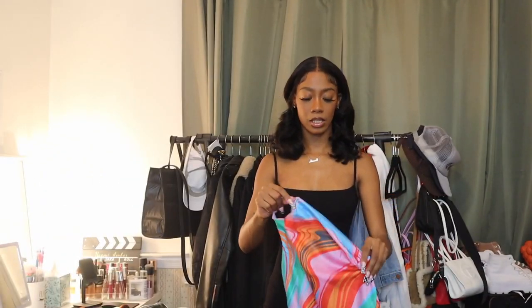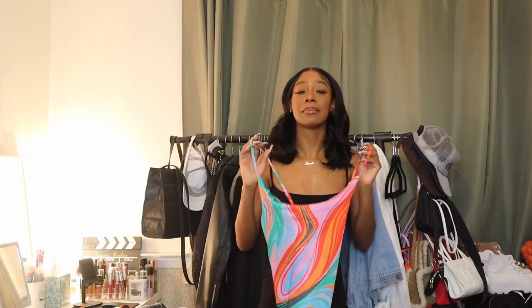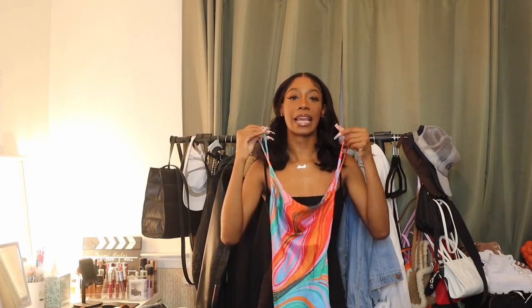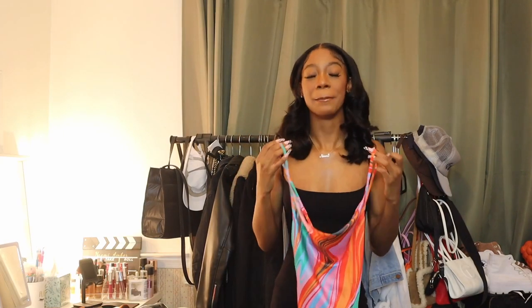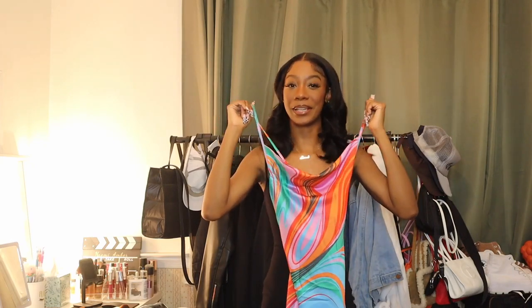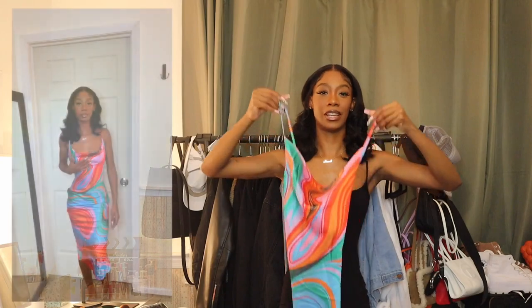So the next thing that I got is just this satin dress. I'm gonna stop buying satin dresses because I'm telling you right now, these dresses fit bad on me. I just don't know what it is. Maybe I just don't have the body for satin dresses, but every time I try on a satin dress, it just don't give. But this is the dress, very colorful, very out of my comfort zone. You already know, very out of my comfort zone.